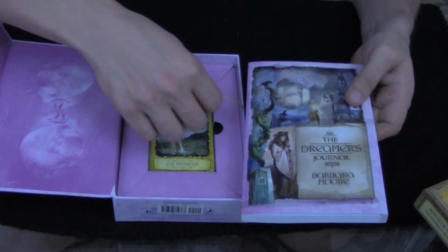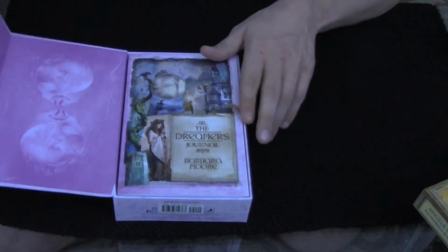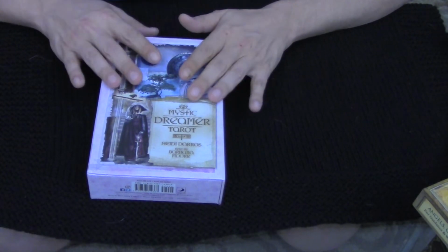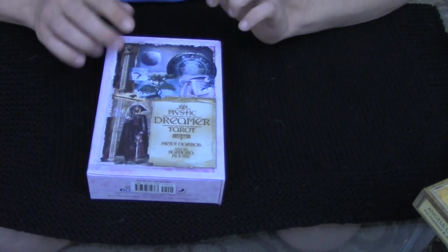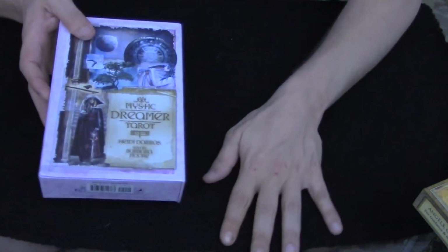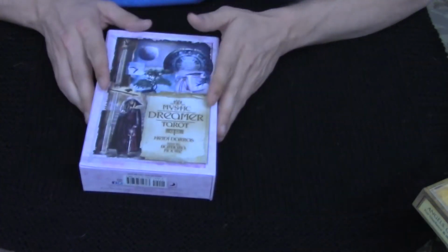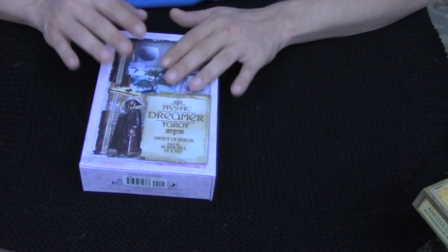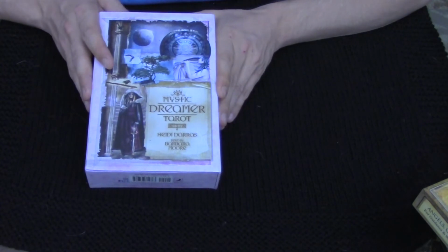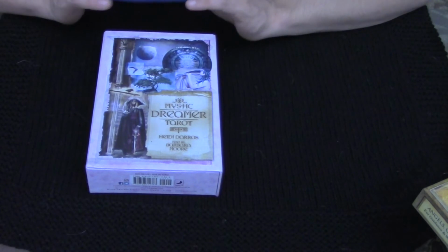My tarot deck probably will not live in this box for all eternity, of course, because I do want to use it. But for now, until I get more into this deck in particular, and I start working with this deck more and more, until then, it will probably live in the box, or until I get a pouch made for it. So yeah, nicely done on the box. Kind of loving it. Good work. So, that's all I have to say about the Mystic Dreamer Tarot.